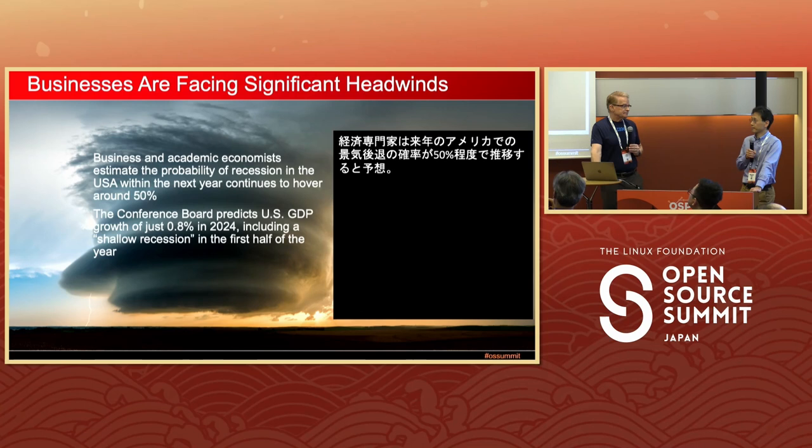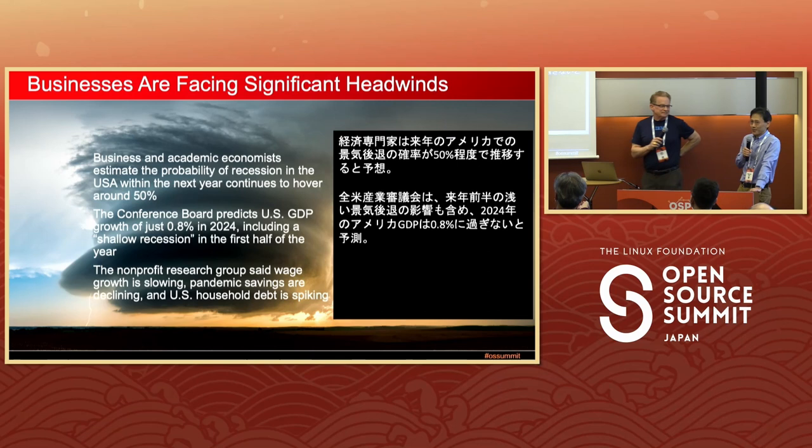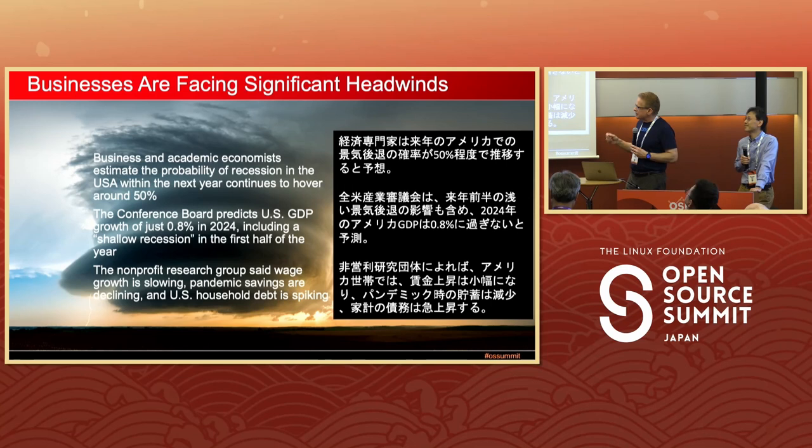And the Conference Board that tracks growth of the US economy is basically saying it will be essentially flat. Yes, so maybe you can, yes, quick. And lastly, research is showing that wage growth is stagnating and pandemic savings are being depleted. So, certainly troubling headwinds.